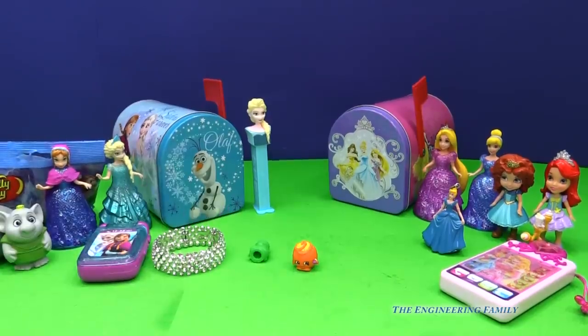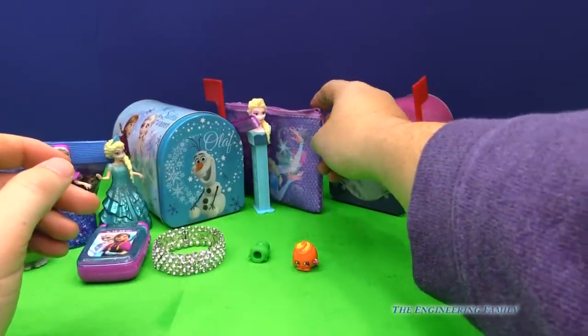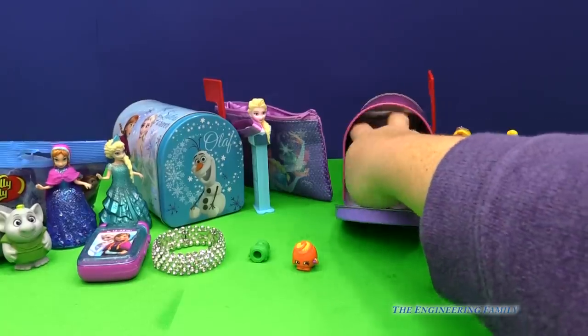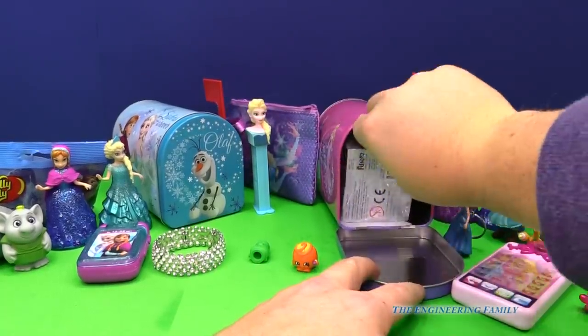We had this cool Elsa purse. Right there is the cool Elsa purse. And I'm going to open up the princess one. And we have... I guess it's a sucker. Oh, no. It's something big. I can't get it out.